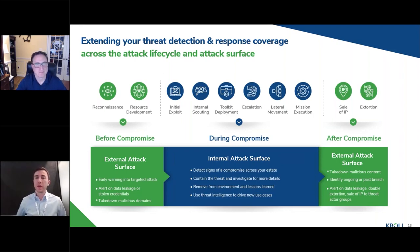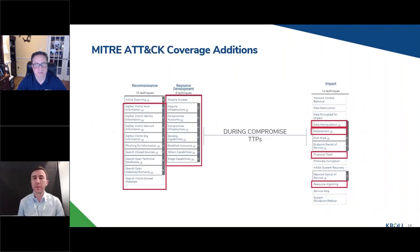Next slide. We'll just talk a little bit about how what I've described here is another way of thinking of the MITRE ATT&CK matrix. I'm sure people are very familiar with this, but the ATT&CK matrix is basically a way to describe high level tactics that are going to be used. And there's a whole row of techniques that go down each one of those.